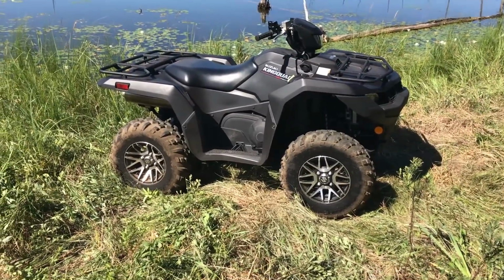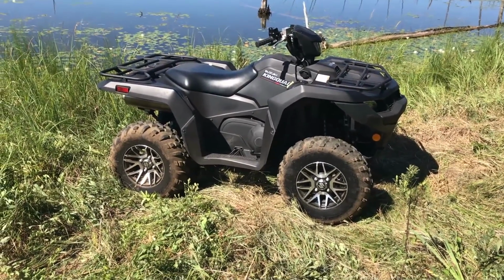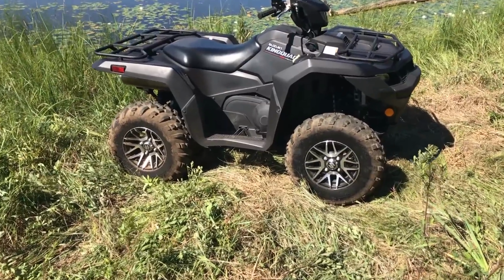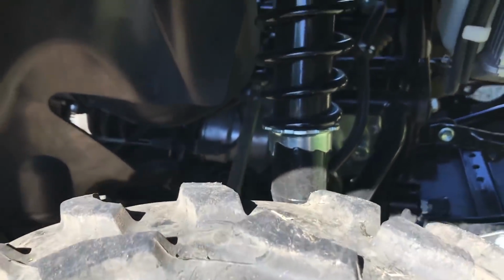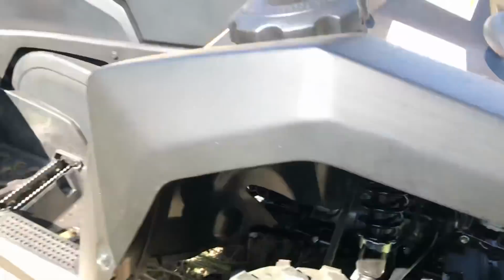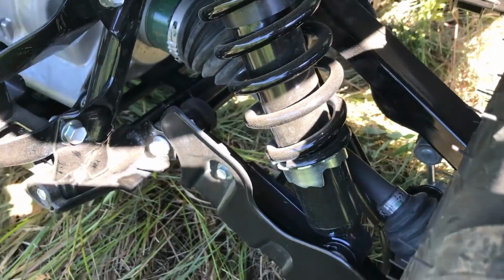Now, from the factory, they have it set on the second adjustment on the spring collar adjuster. They're like a snail cam adjuster, not a clicker, just your normal snail cam adjuster here. And they're second from the softest setting. I apologize, I said stiffest. They're second from softest. And I found that it's not bad, but back here we're second from softest as well.